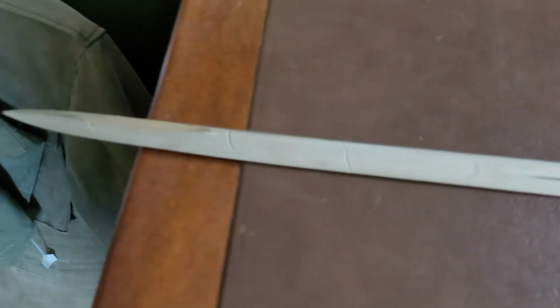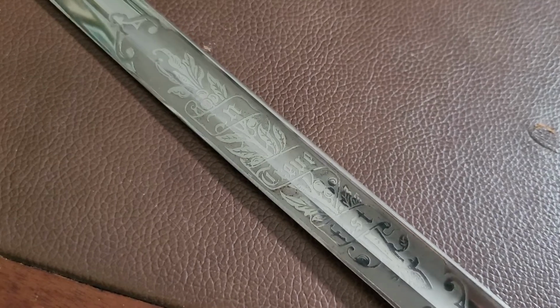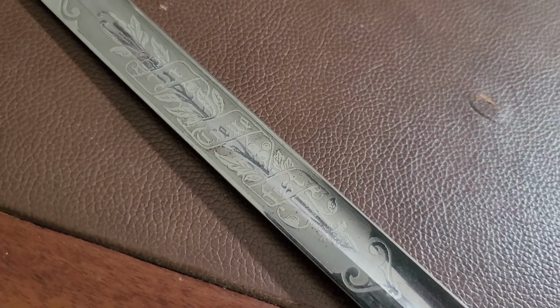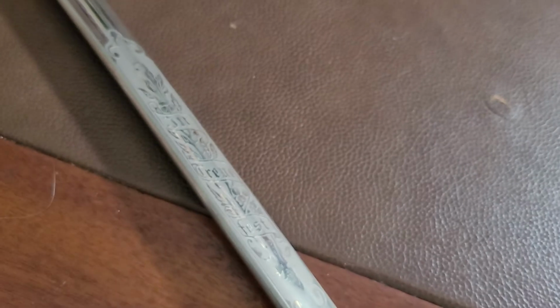We have a beautiful blade. If we go back, it is inscribed. There we go. With the Bavarian national slogan or national saying right there. Same thing on the reverse side.